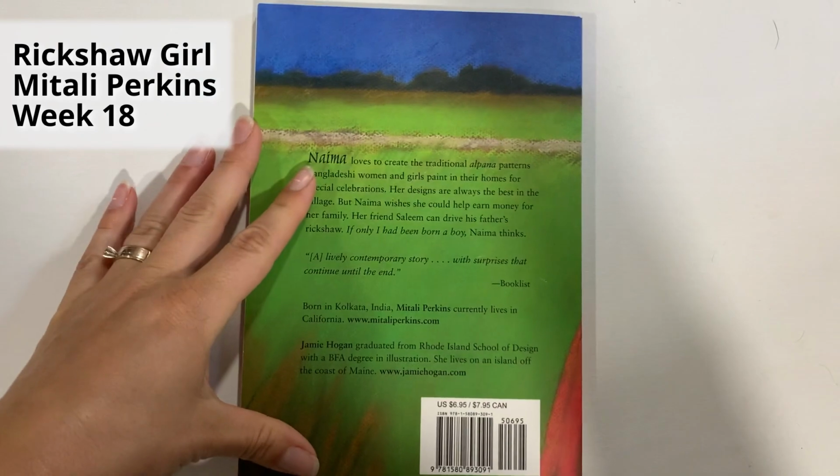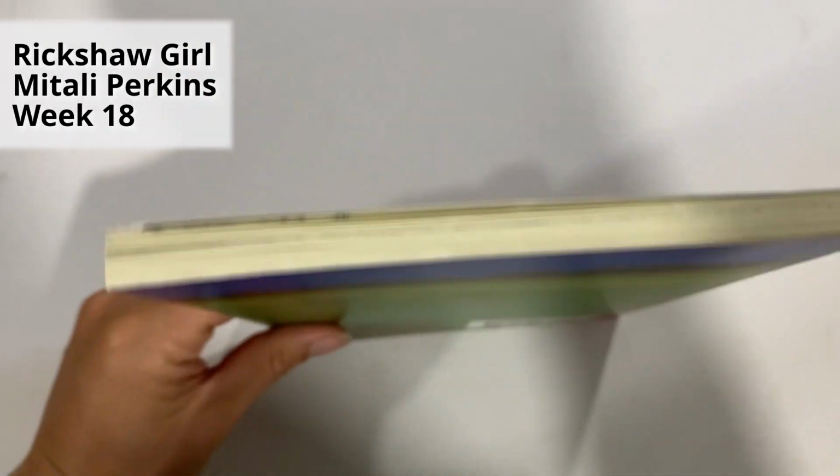Next book is The Rickshaw Girl, and it was a really good book about a girl in Bangladesh. Just her story, it was good. Definitely recommend this one.